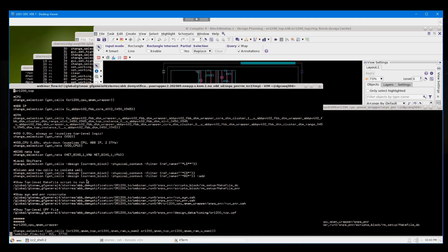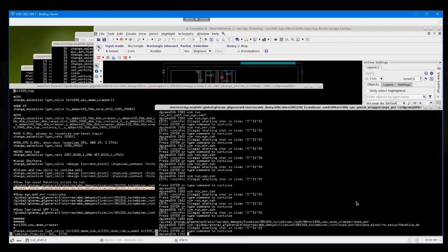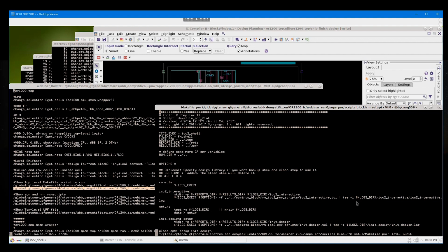Similarly, once the synthesis is done, there is a similar makefile for the place and route to run with. It looks almost the same as the synthesis run script. However, there are different target points where the makefile will start, execute, and then end. So once we've generated the data from synthesis, we will run this makefile for place and route in ICC2.